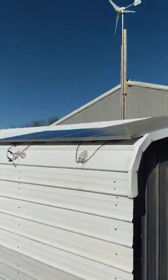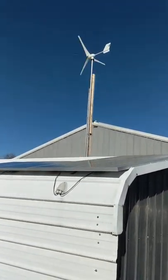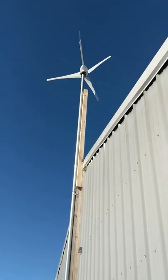So, there's my 600 watts, and up there's my wind turbine. And let me see if I can get a little closer to it. Sorry about the wind, guys. So there you go. You can hear it.